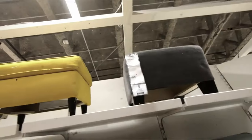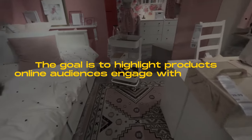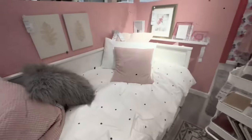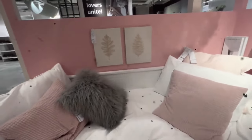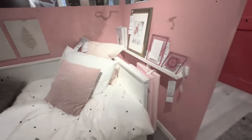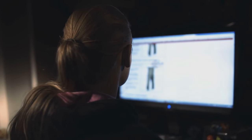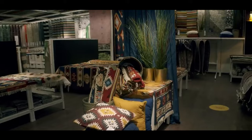more prominently to shoppers. The goal is to highlight products online audiences engage with the most, in order to match digital interests with prominent in-store placement and further boost sales. Data helps IKEA connect online browsing habits to smarter retail floor planning.